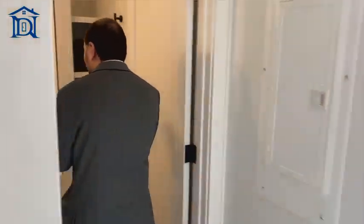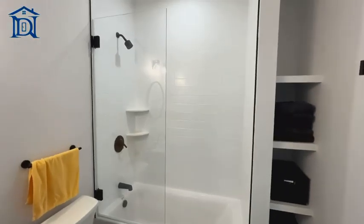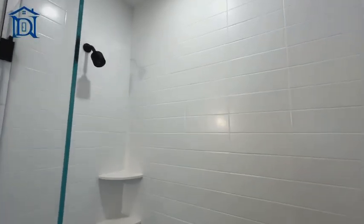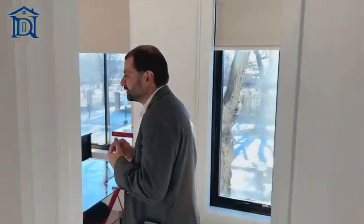Beautiful bathroom. Deep tub. Everything's brand new. You can't really beat that. And then you have 2 bedrooms. Check out this bedroom. Great natural sunlight.